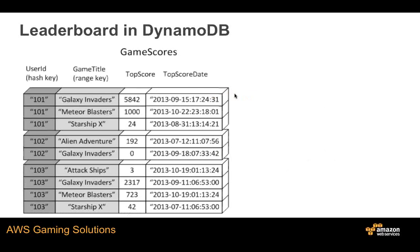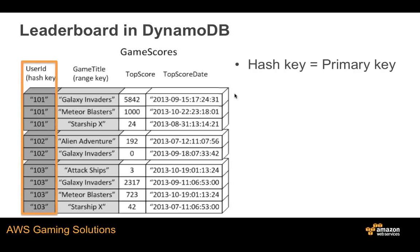So just an example, to give you a little bit more concrete information on what a leaderboard in DynamoDB might look like. The leaderboard is kind of the canonical use case, but there's many different things you could do with Dynamo. So in this example, we have the user ID, which is our hash key. And that could be a numeric ID. It could be just my name, Nate, whatever, depending on how your game is structured. Then it's got a range key. That's optional. It's kind of like a sub key. In this case, we have the game title as the range key. So based on the user's name and then the game they're playing, that's their score.